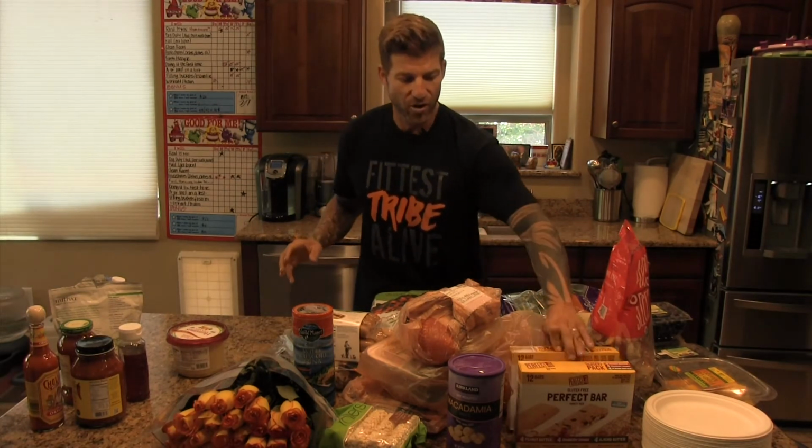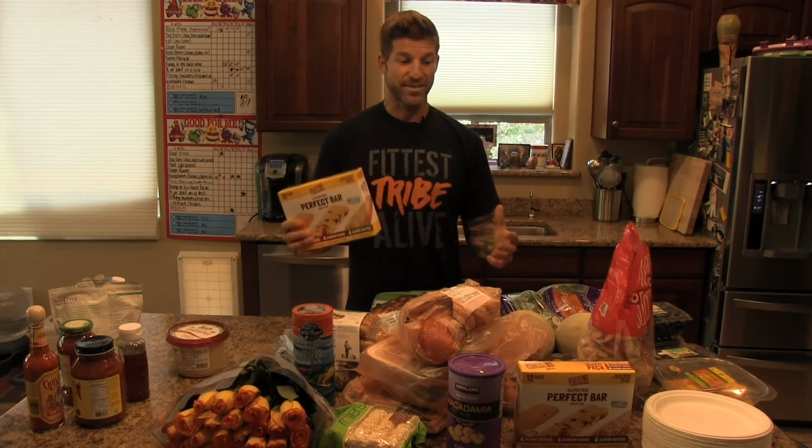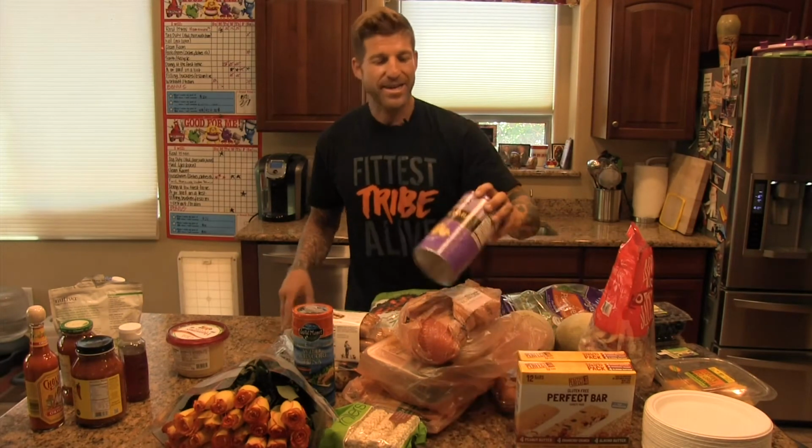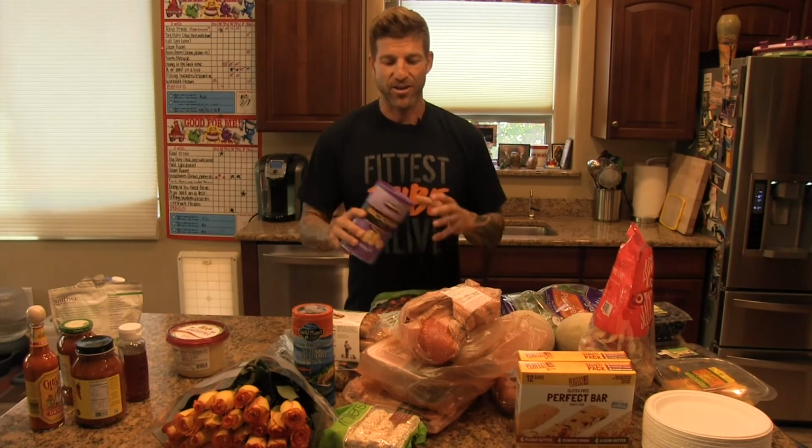And then we get into some of the packaged foods. So Perfect Bars, these are one of my favorites of all time. Local small company out of San Diego, and we've been eating this for a while. I get 2 boxes now because they are perishable, so they have to stay refrigerated, unlike most traditional packaged foods, and I'll put one in the freezer. Macadamia nuts, one of my favorite nuts of all time, definitely at the top of the hierarchy chart.